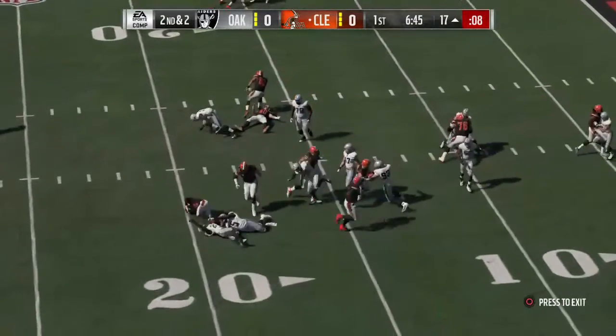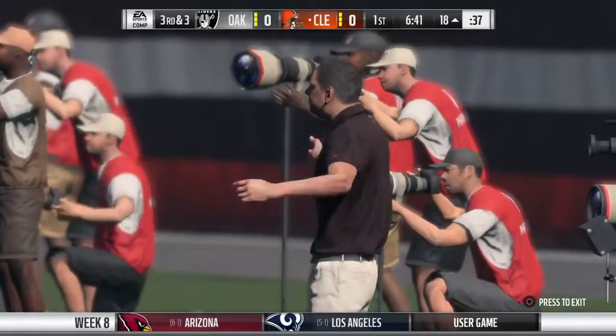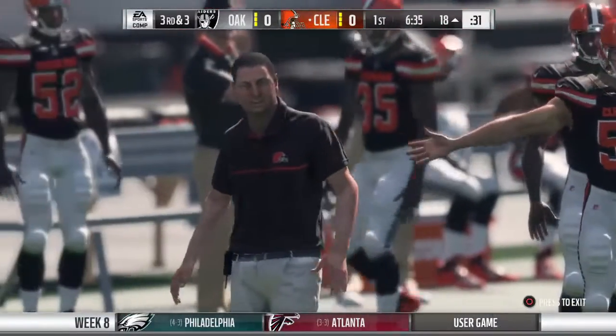A handoff as they run the counter play. And they're going to lose some on this play. Being knocked back to the 18. It'll be a loss of 1. And just like that, it's 3rd down.